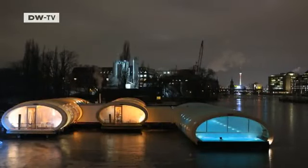A boat with a swimming pool offers visitors the chance for a nighttime dip, followed by a visit to one of the nearby clubs, which stay open all night. You can go to 4 or 5 different places in a night and just kind of hop from place to place. And I think there's all these myths around Berlin, but really the things are true, like it's freer, it's more open.